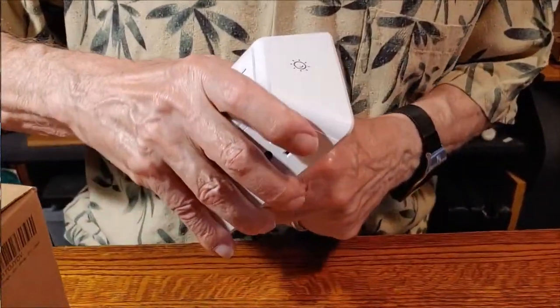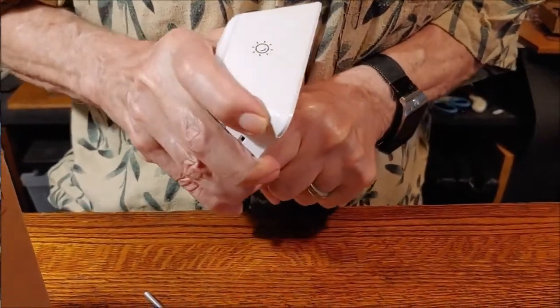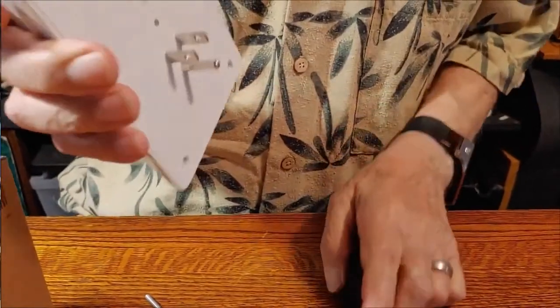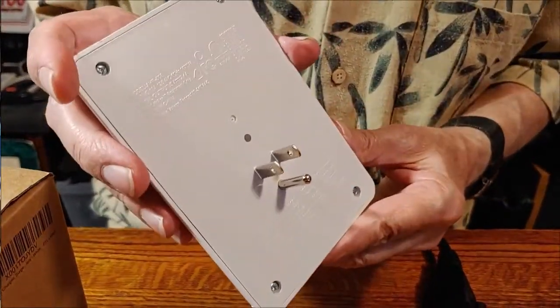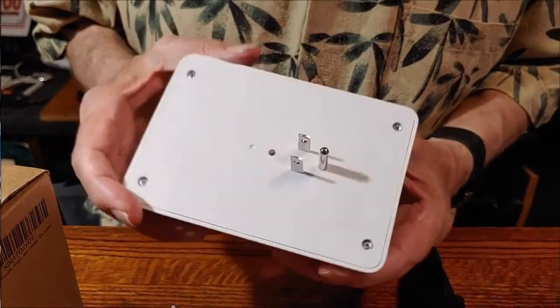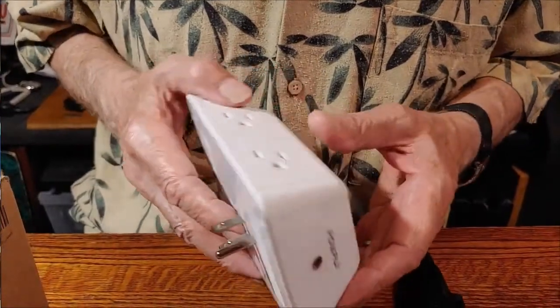So, chat room, why did this not work out for me? Any guesses quick, chat? It is indeed. You need to have a 3-prong outlet. Oh, no. It has to have the ground. And all the outlets here, except for the air conditioner outlet, are 2-prong. Oh. I mean, I don't know. Maybe I could saw that off. I'm not sure if that's a good idea or not.